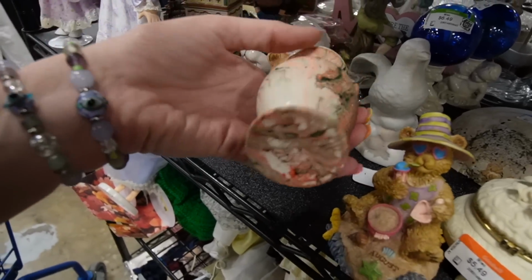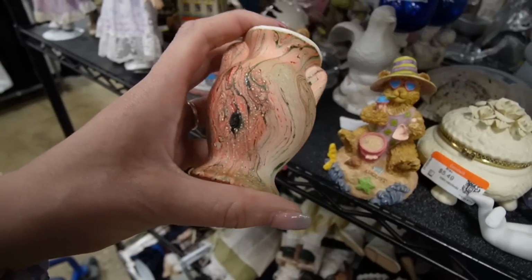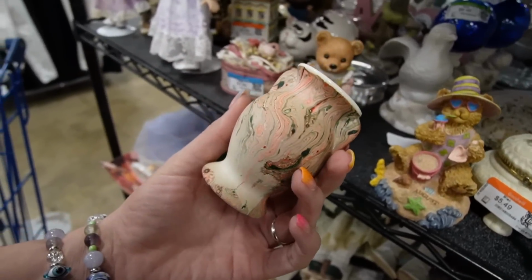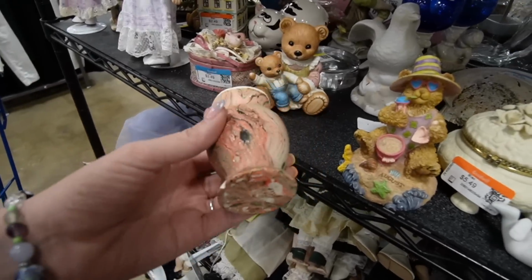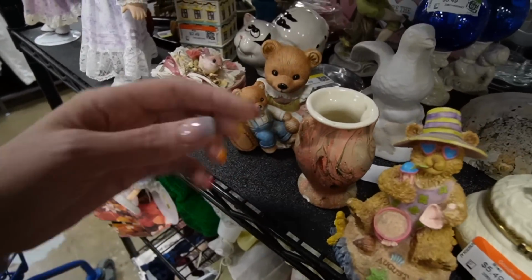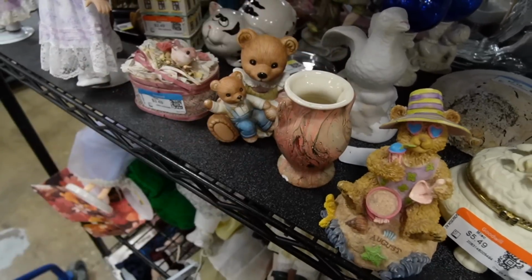Here is a little swirled vase. These, I believe, were used as paint samplers and given away. That's what I've been told in the past. I think the more colorful ones are usually the more valuable, but they're not worth a ton. So I'll pick them up from time to time when they're really colorful. This one, unfortunately, does have a chip there.